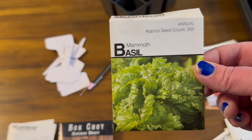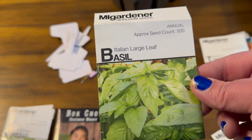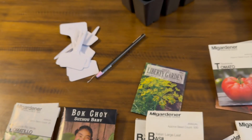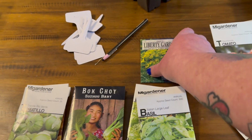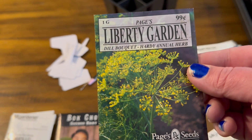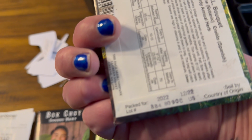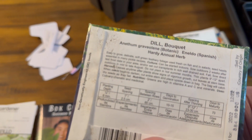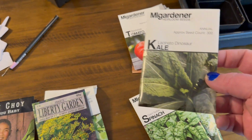I'm going to do mammoth basil and Italian large leaf basil again this year, although I imagine I'm going to have a ton of volunteers of these because I let them all go to seed and there was seed everywhere. So we'll have to play that by ear and see how that goes. I have some pretty old bouquet dill seeds here, but I'm gonna try to use them anyway. And if they don't germinate, it's not the end of the world. I'll just buy starts from the store.